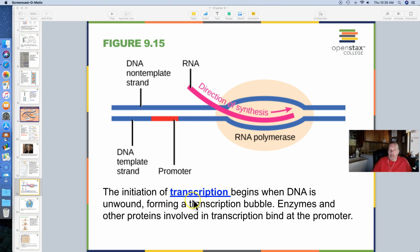Again, I mentioned the guy that we were just watching had that other 10-minute video on transcription and translation. And so I would really suggest watching that. But again, I'm not going to worry about going into any more detail with that. But it's still a part of the entire process of being able to replicate your DNA.